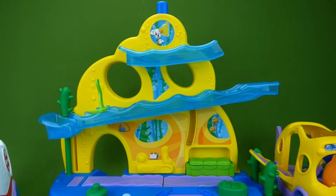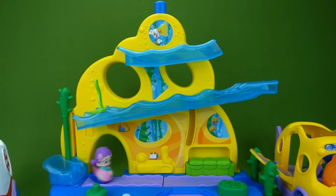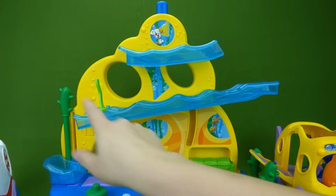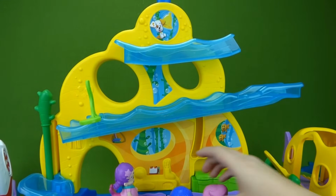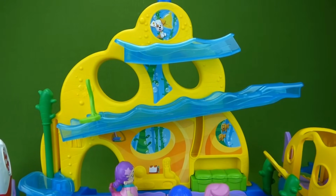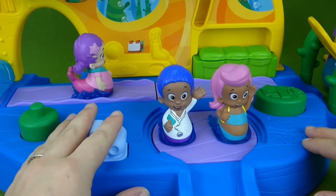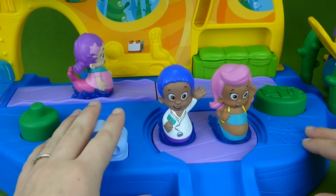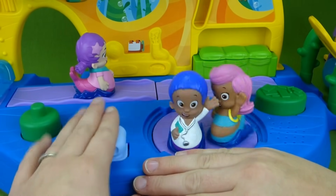Let me show you one other thing it does. Okay. And it has a little elevator over there, and you can get some of your characters to dance. What kind of music do farm animals like to dance to? I don't know, Gilly. Moo-sick. And they're dancing.